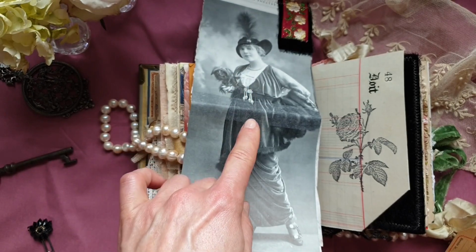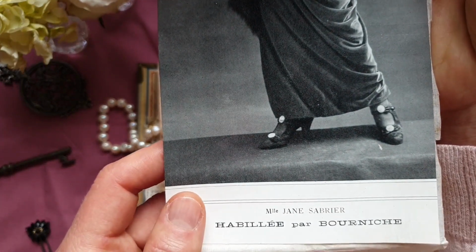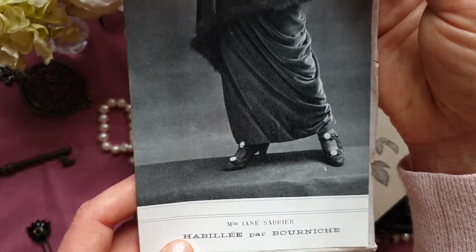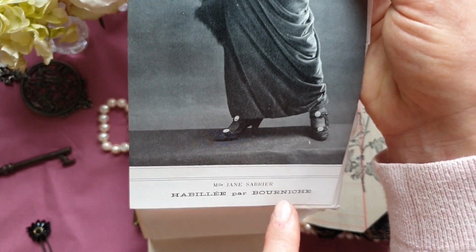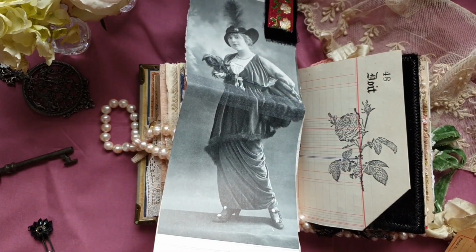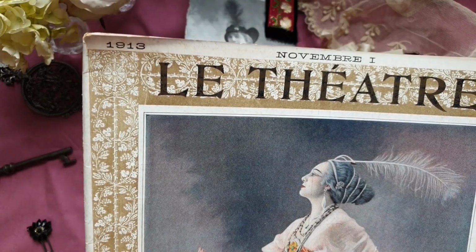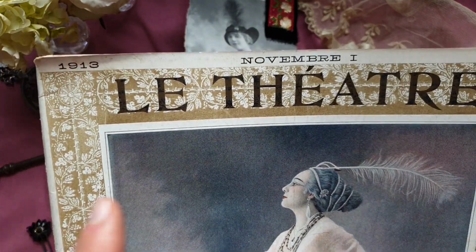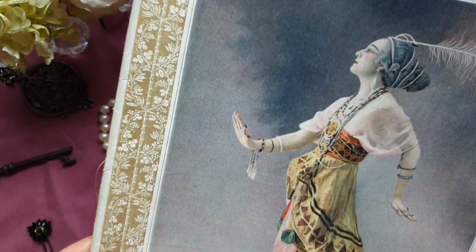The lady's image here, it's Mademoiselle Jeanne Sabrier, and it is specified that her outfit is provided by Bourniche. It comes from this magazine Le Théâtre from the 1st November 1913.